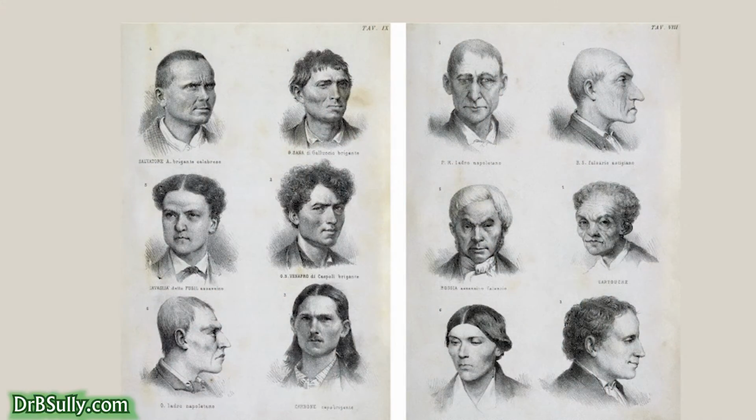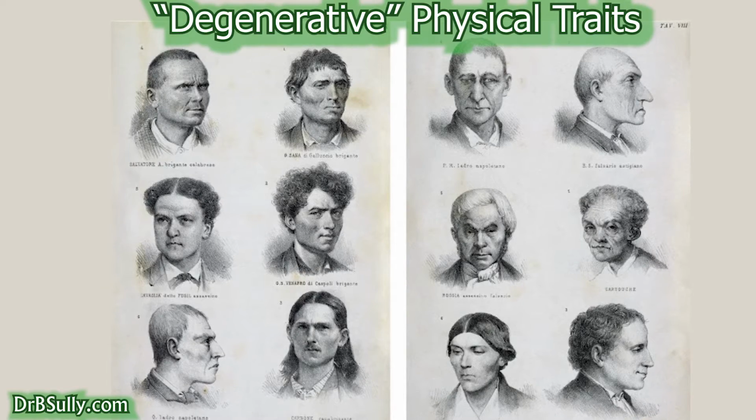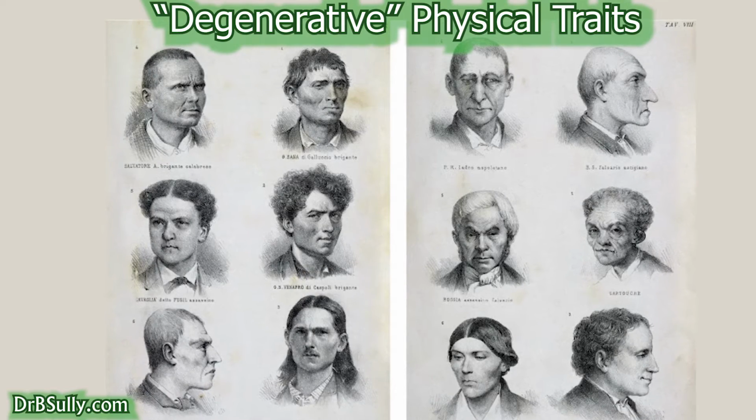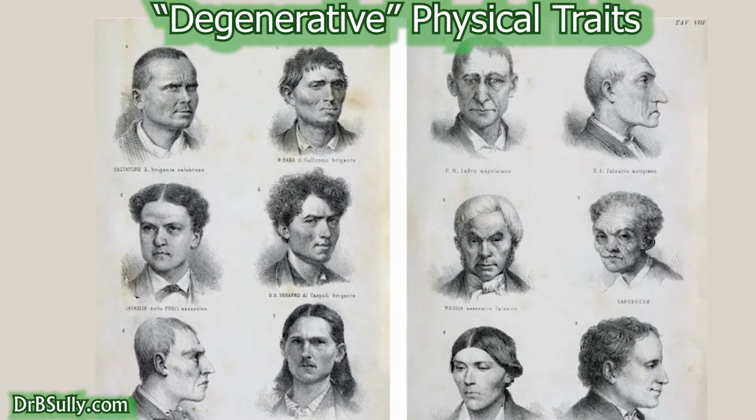In his book Criminal Man, originally published in 1876, Lombroso argued that criminals have distinct physical features, those that he labeled as degenerative. Large jaws and teeth, abnormally sized and shaped heads or noses, long arms, shifty or uneven eyes. All of these types of features were used to indicate that a person was born with criminal traits.